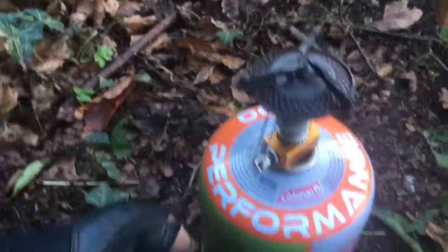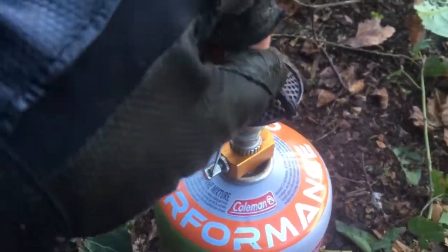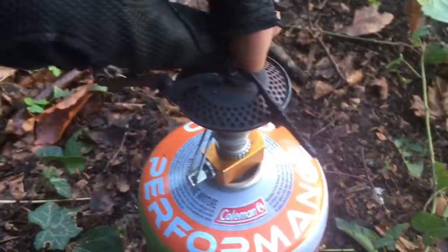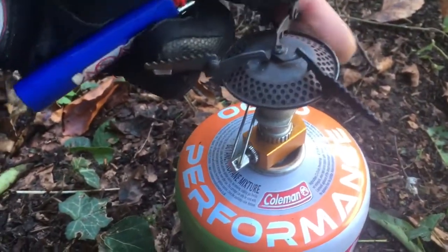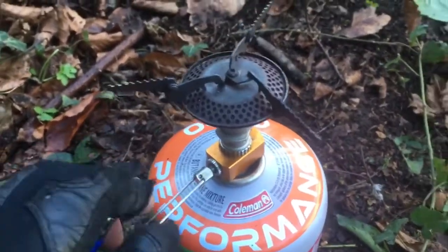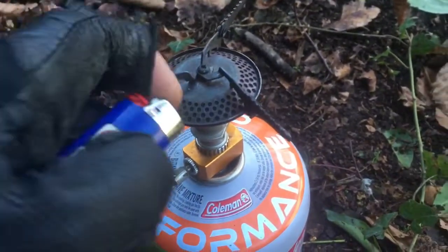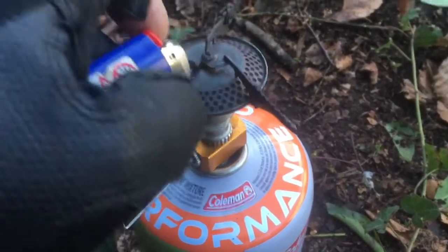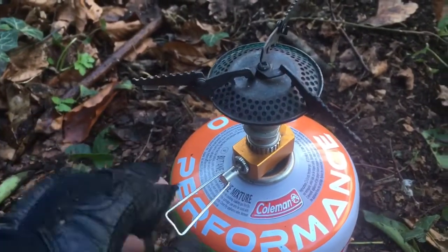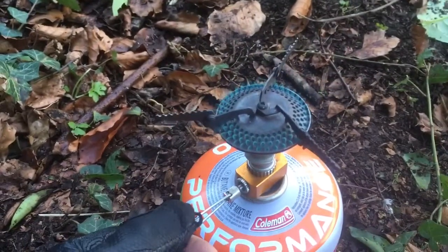So this is just a nice wee bit of kit here. You literally screw that onto your gas canister and pull these teeth down, and your pot literally just sits on top of that, easy as peasy. Flick this handle down, and that's your wee regulator off and on. I'm going to cheat here by using the lighter, but there we go. And that is her basically on. Turn her up, pot on, and off you go.